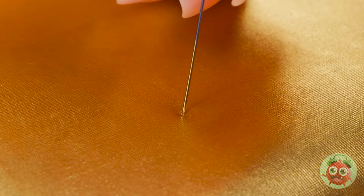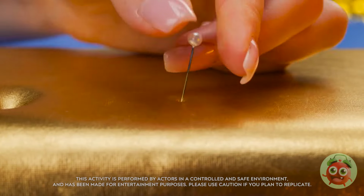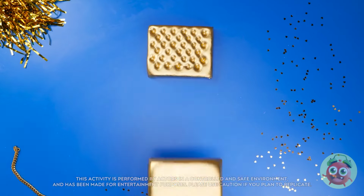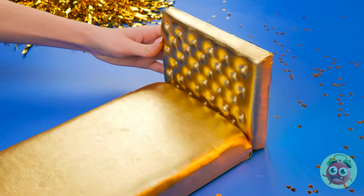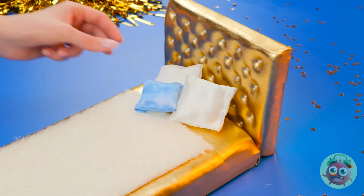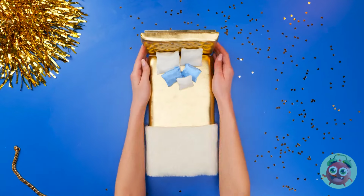I'll press these pins into another piece of foam. They look just like pearls. That's the last one. Now I need to put everything together. This will be the headrest. Then I'll need a cozy blanket. And pillows. Wow, it looks amazing!